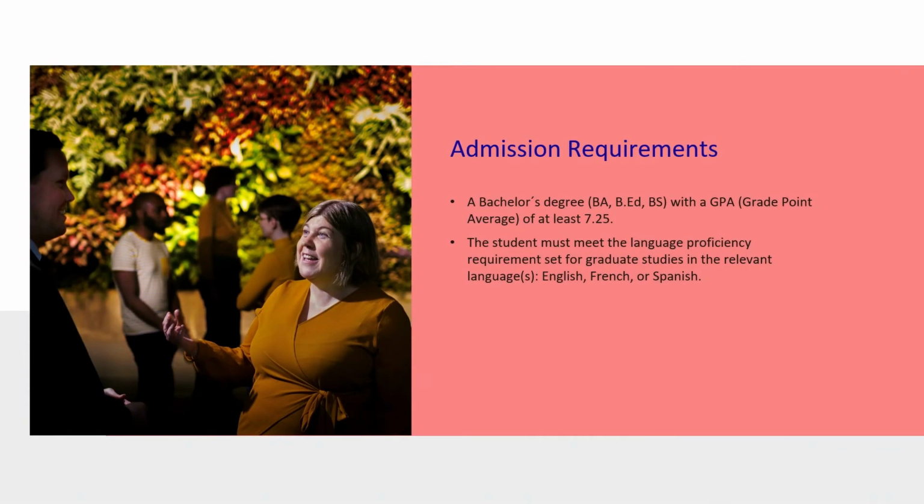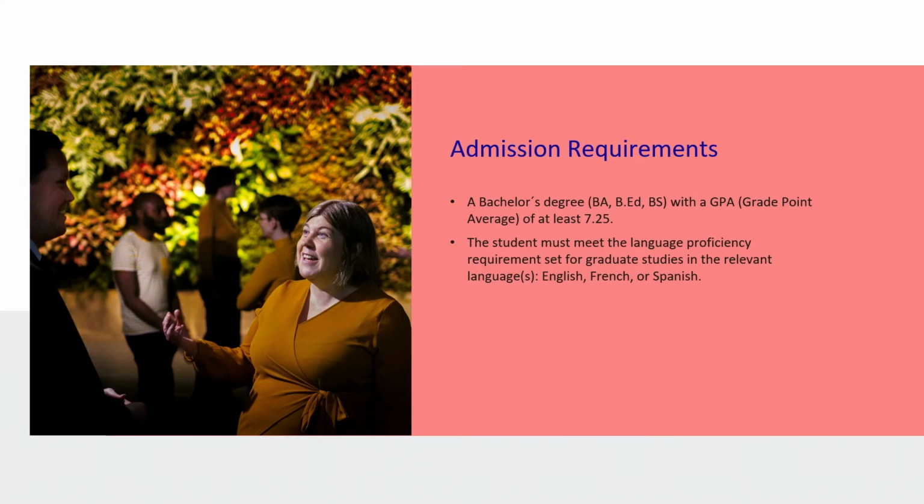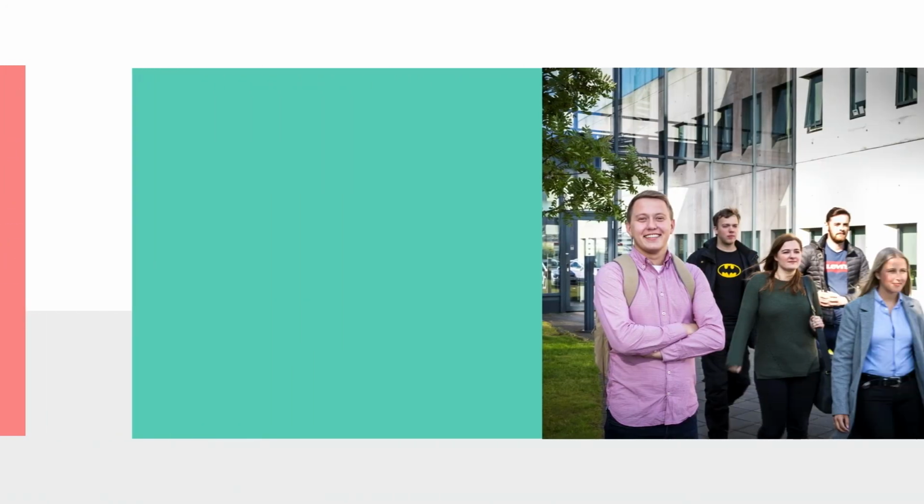Okay, so how do you get in? You need a bachelor's degree, a BA, a B.Ed, or a B.S. with a grade point average of at least 7.25. In other words, it's 72.5%. Now, all of our students must meet the language proficiency requirement that is set for graduate studies in the relevant languages, English, French, or Spanish, so that you can actually function in the language of your choice.